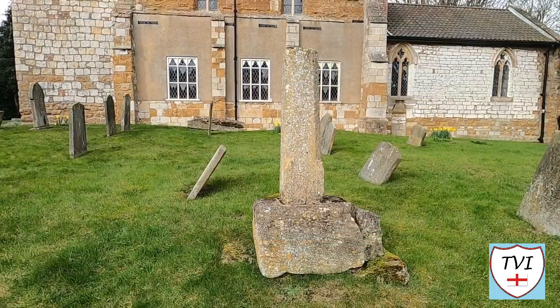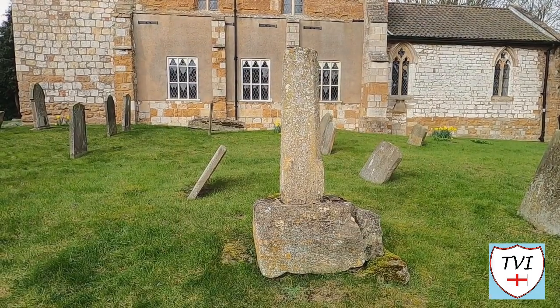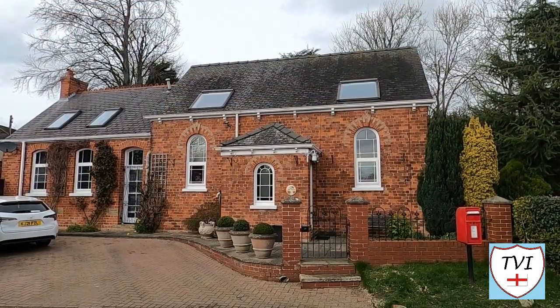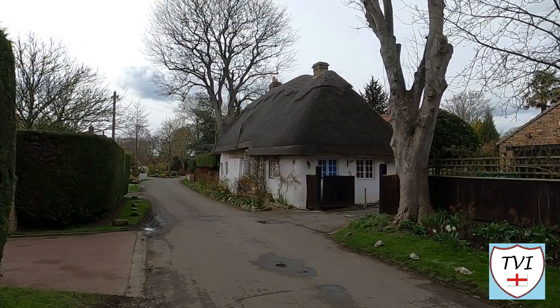It's likely that the bridge in question would have been over Waithe Beck, although it's unlikely to mean the current bridge. Waithe Beck forms the parish boundary with Ashby cum Fenby, skirting the edge of the village, passing over a weir before it heads out into East Lindsey.